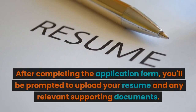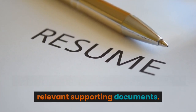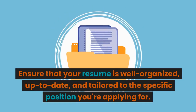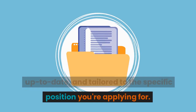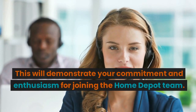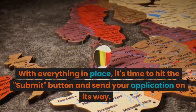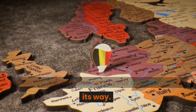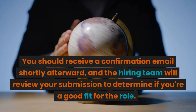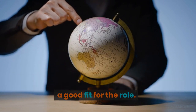After completing the application form, you'll be prompted to upload your resume and any relevant supporting documents. Ensure that your resume is well organized, up-to-date, and tailored to the specific position you're applying for. This will demonstrate your commitment and enthusiasm for joining the Home Depot team. With everything in place, it's time to hit the Submit button and send your application on its way. You should receive a confirmation email shortly afterward, and the hiring team will review your submission to determine if you're a good fit for the role.